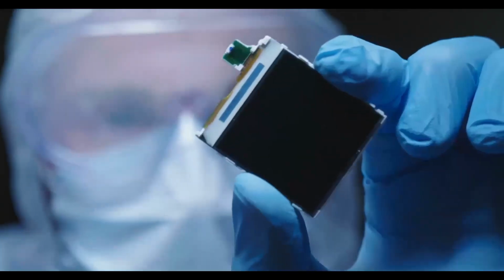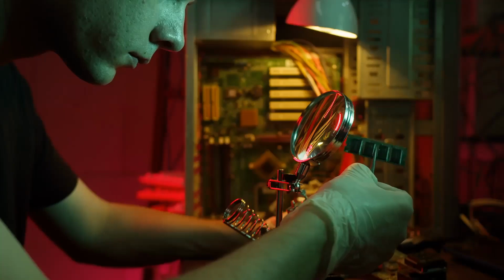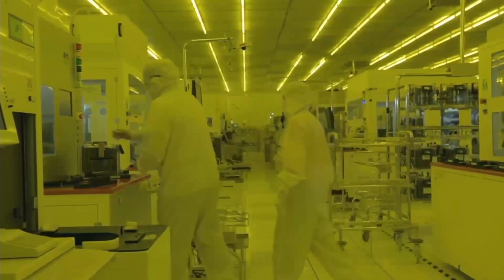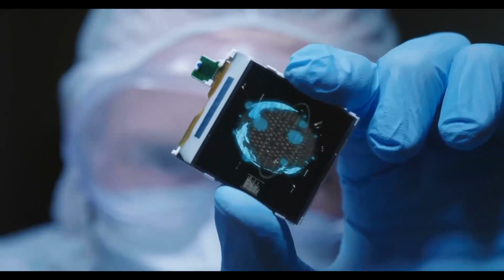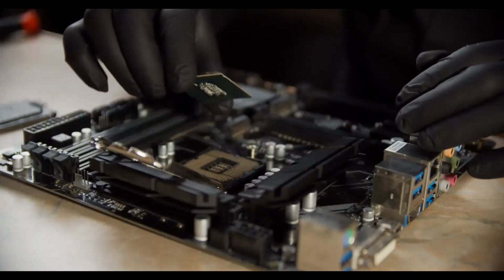Now, let's get into some real-world scenarios where the Ryzen 7 9800X3D shines. Imagine you're playing a graphically demanding game with lots of complex textures and effects. The additional cache allows the processor to access all of that data faster than traditional CPUs, giving you smoother gameplay with fewer frame drops. Or picture this. You're streaming your gameplay while running background apps.